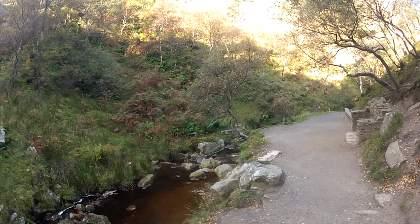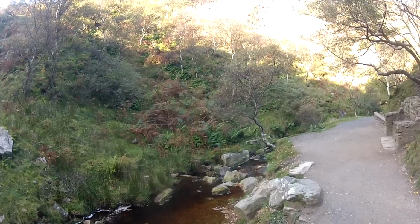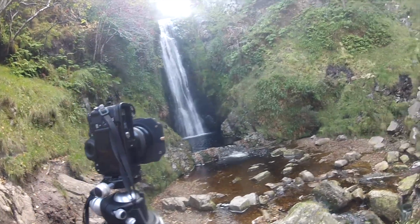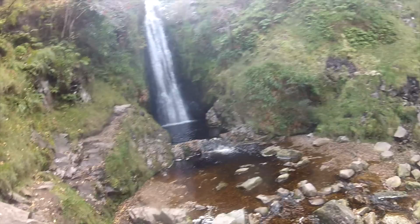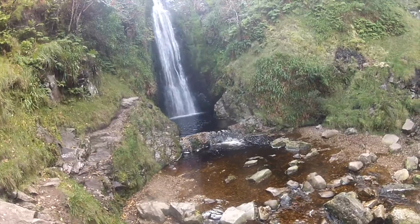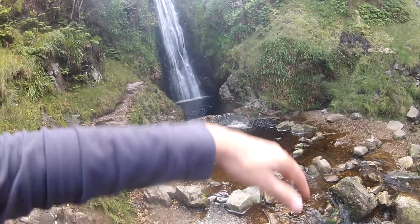I reckon another couple of weeks in this place may be just a riot of autumn colour, which is kind of what I was looking for. But more on that in a bit. One of the reasons why this waterfall is so good to photograph, not just the fact that it's a pretty good waterfall, is the actual current, the way the water goes here. If you leave your shutter open for a couple of seconds, you actually get this really nice swirly pattern.